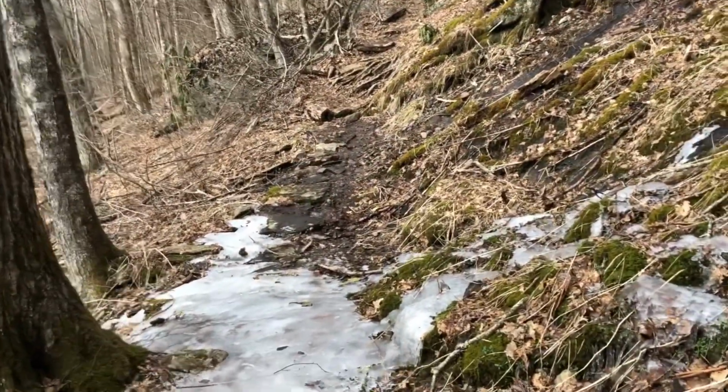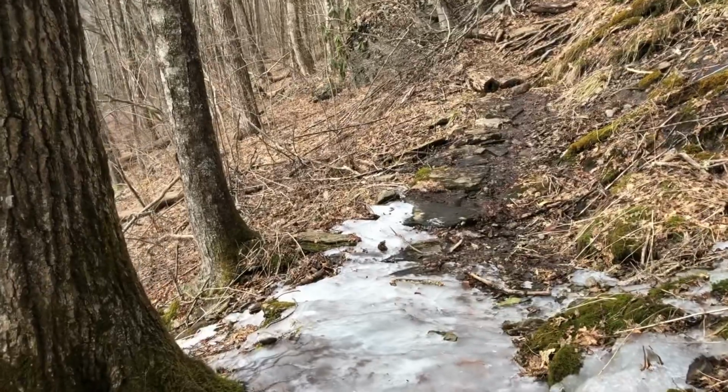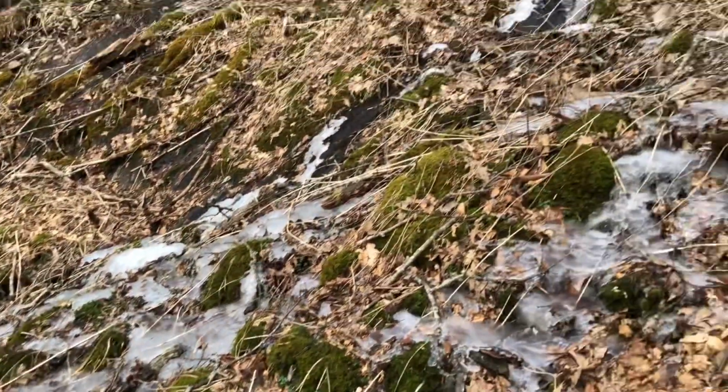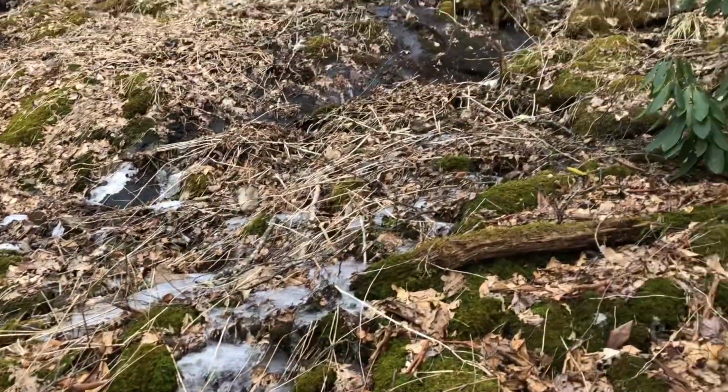3:30, we've been going about an hour and a half since lunch, and this is what we got. So we're gonna have to make good use of our trekking poles going across this mess.